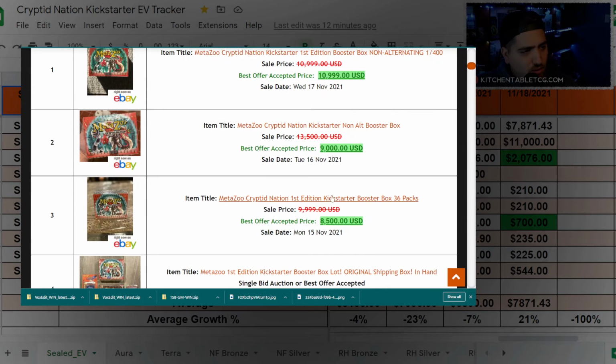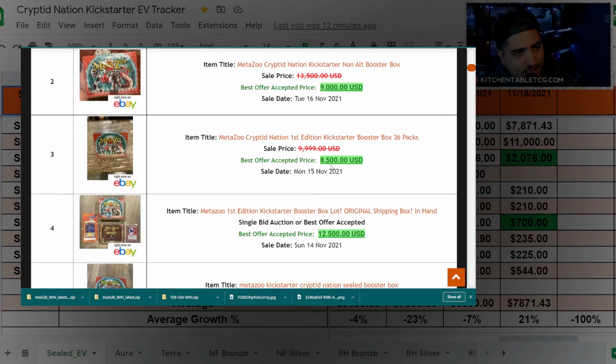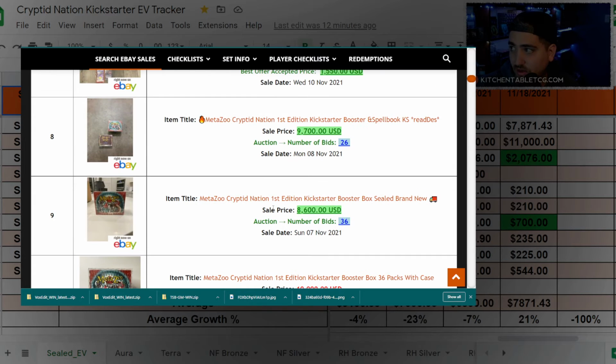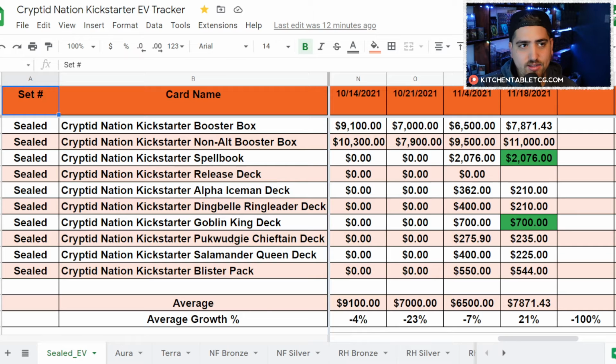On the regular ones, I guess they're just called alternating, you're seeing like 8,500. But then there was also one that was 6,500, which is why we brought this down to 78. You can see 78.87. So there's definitely some significant movement. We're up 21% on the regular booster boxes. You're up even more than that on the non-alternating.